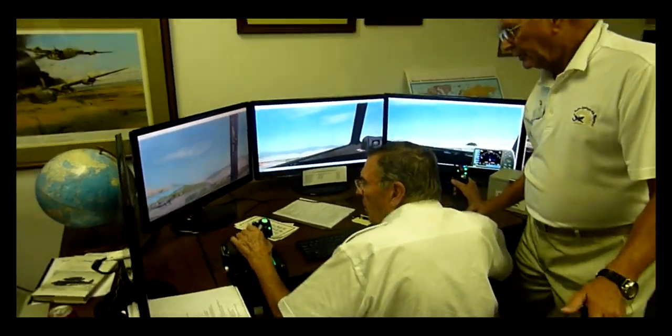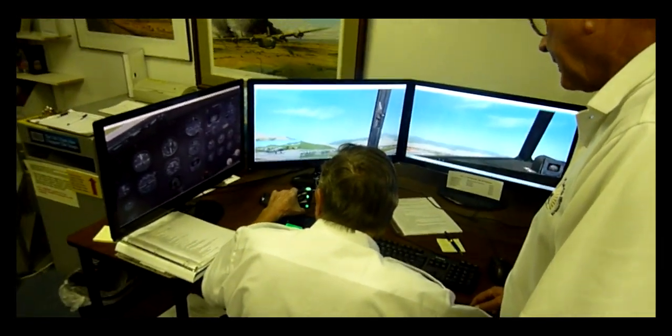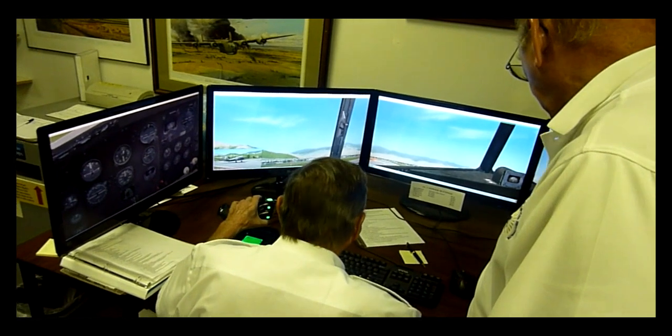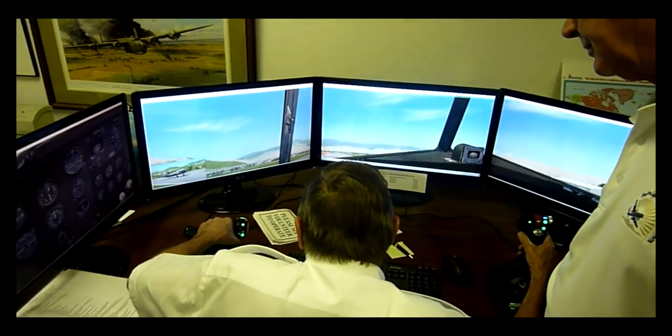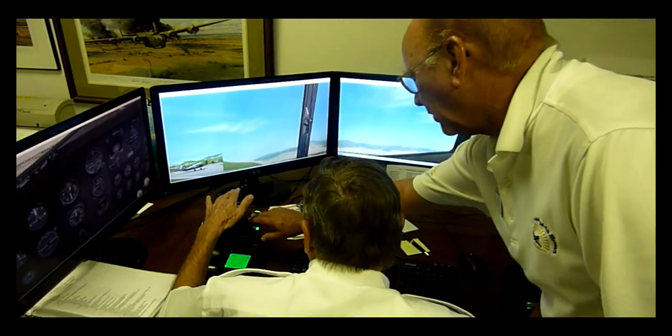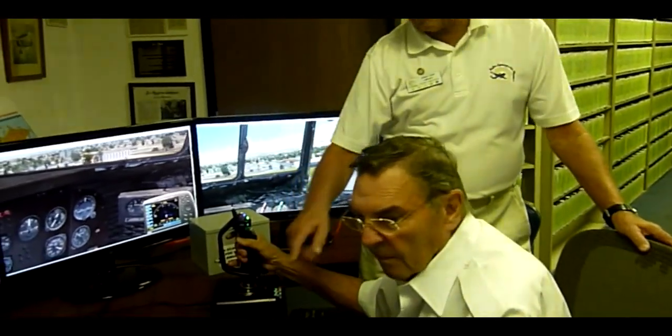Bring it up to 30 inches of manifold pressure. Okay. Release your brakes by clicking the trigger. Add full power. Don't have to push it that hard. Easy. Just 8 flying speeds. So go 10, 5, 5.